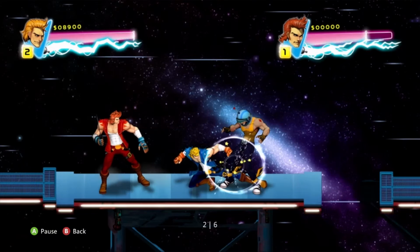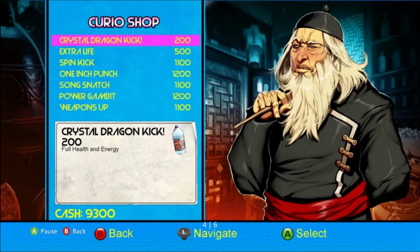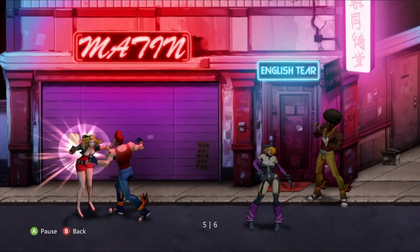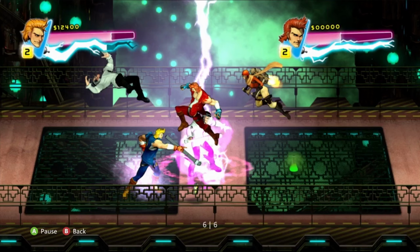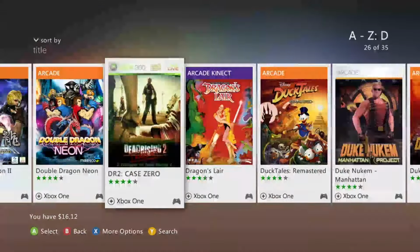Well, they completed the stage apparently. Oh, they're like in space now. Well, that's pretty neon if you ask me. I guess they're going in for like the high five there. Oh yeah, that guy. He was always my favorite Double Dragon character. Okay, I mean, it looks a little bit more like a beat-em-up game. Okay, it looks a little bit more like what you expect from Double Dragon, at least, I guess.